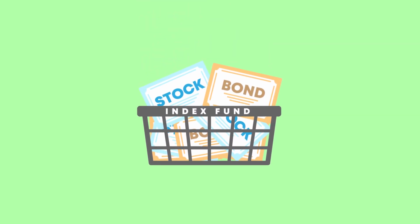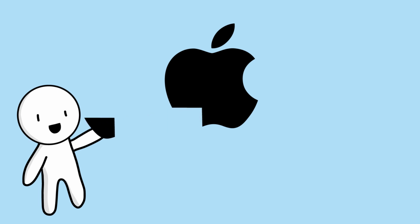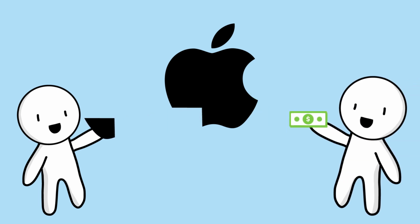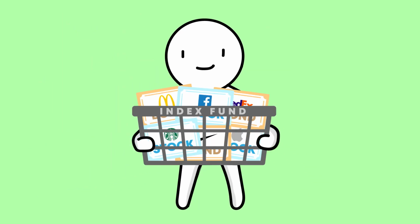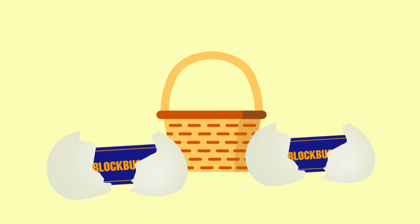An index fund is simply a collection of stocks and bonds that follow a certain market. Stocks represent ownership in a company, and bonds represent debt that a company must repay. By investing in an index fund, you own a tiny fraction of a variety of stocks and bonds. Why is this good? Because you get to own a wide range of stocks and bonds instead of putting all your eggs in one basket.